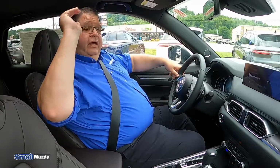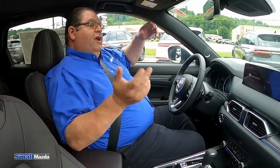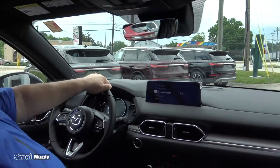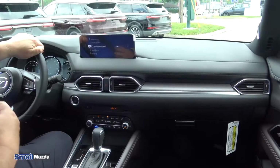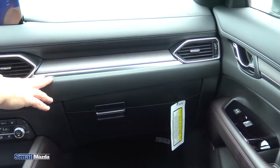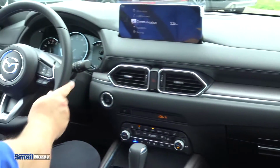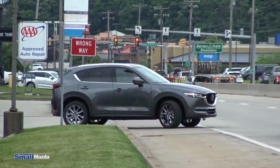This particular model has the power sunroof on it, which lets in a lot of nice light into the car, and it just makes it a nice airy cabin. All of the material surrounding you as a driver and the passenger is a nice soft touch material. Mazda does a lot of work into making a premium luxury vehicle without the premium luxury price. This is real wood, not plastic imitation, and everything that you touch is just nice and soft and just cradles you very nicely. Let's get this thing out on the road.